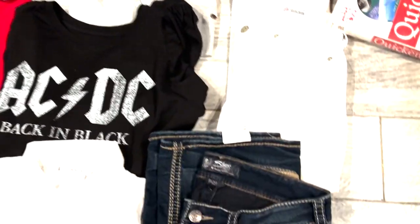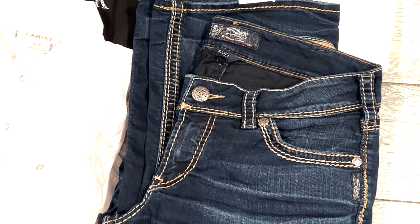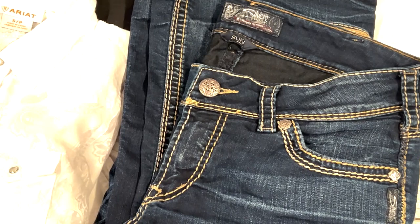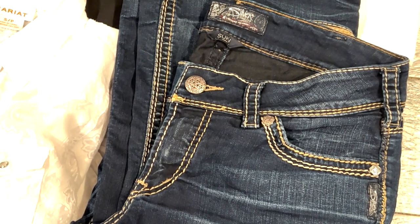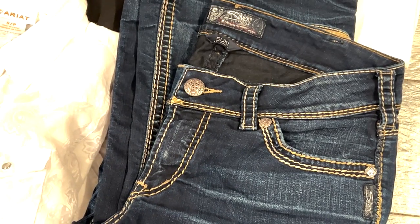We'll start down here at the jeans. These are Silver Suki denim jeans for women. They charged me $4.50 for these. Silver is a great brand. I can sell them for at least $30 and upwards closer to $40 with shipping.